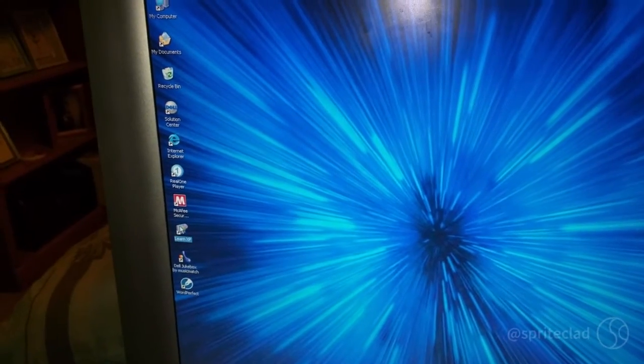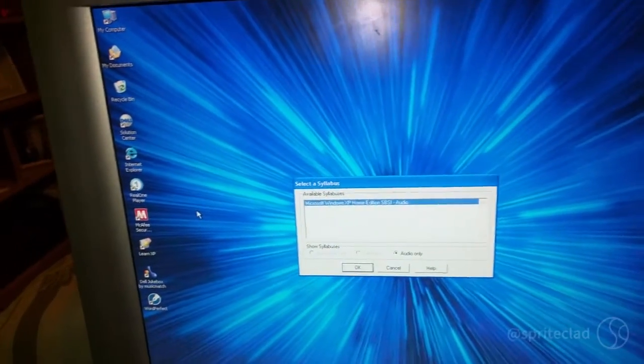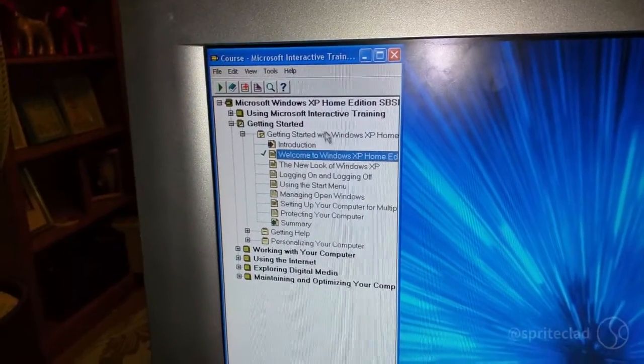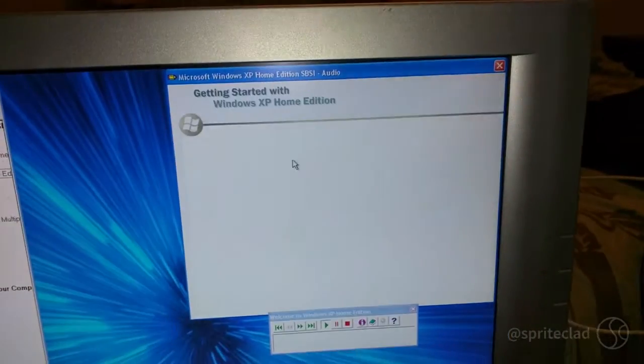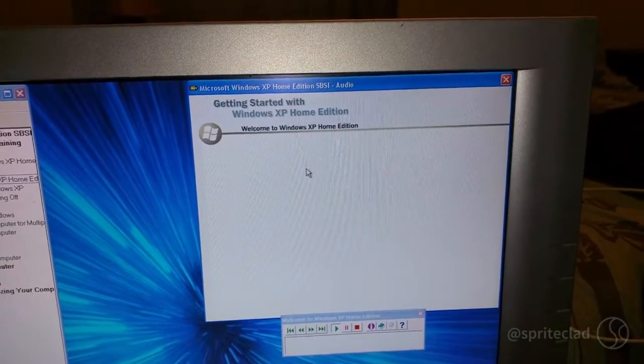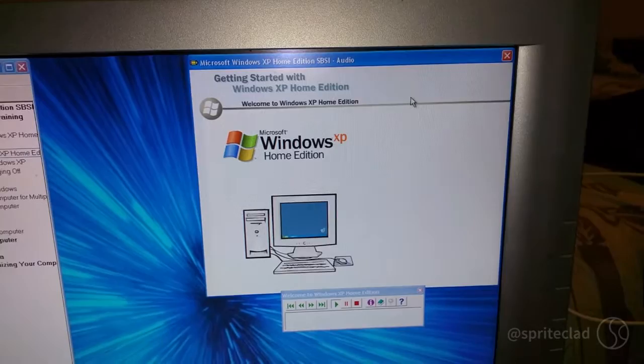There's also this Learn XP program that came with a lot of Dell computers back in the day. You can learn how to use XP and stuff like that. Look at this. There's no audio because I don't have any speakers on me right now, and it would be weird to put it through headphones, so you're just going to have to watch this illustration for a bit.